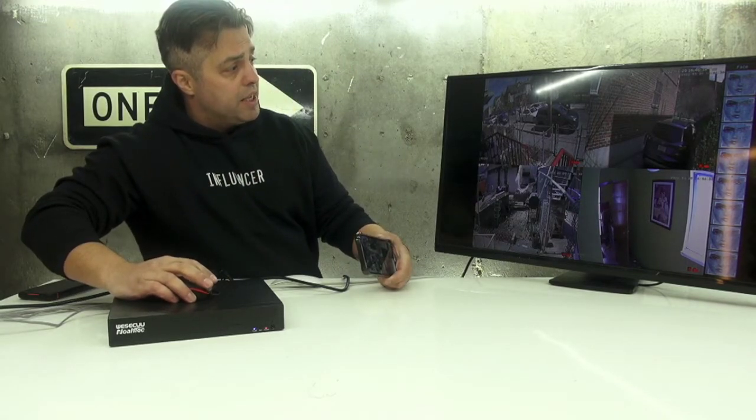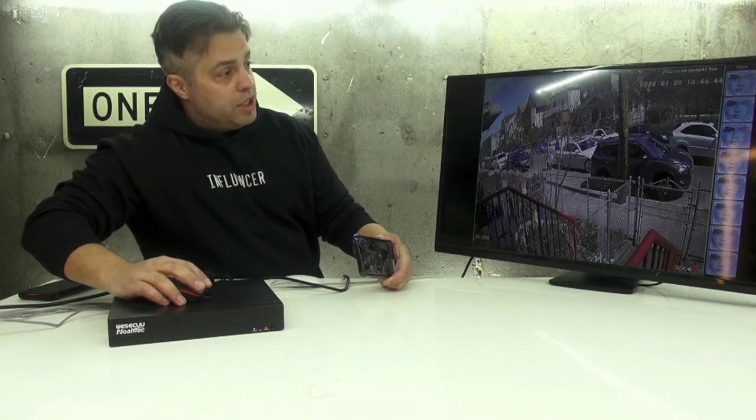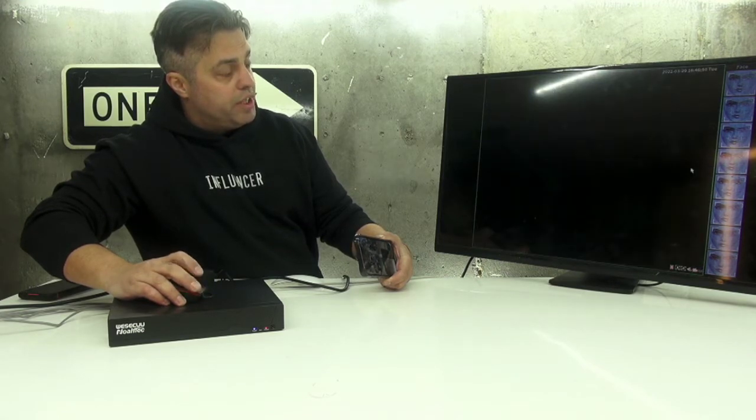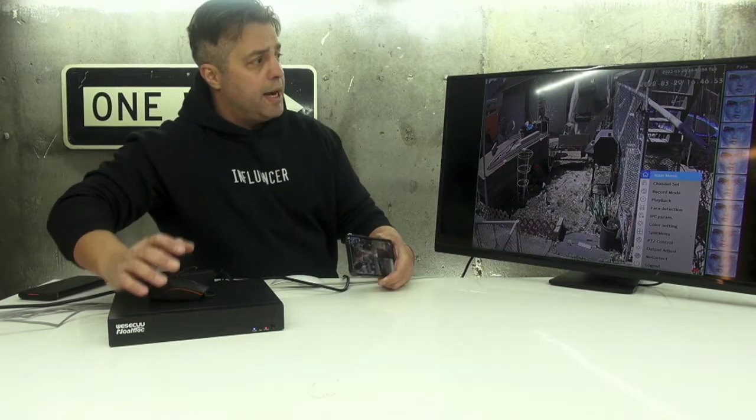You can choose one screen, you can choose separate screens in order to watch and monitor. So basically just scroll till you find the footage that you need. And of course you have the multiple functions. You can easily choose what camera you want to see.